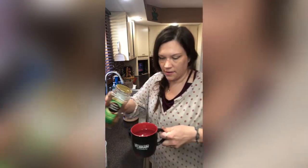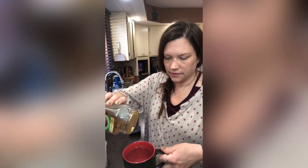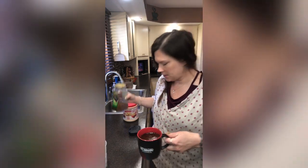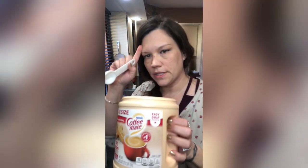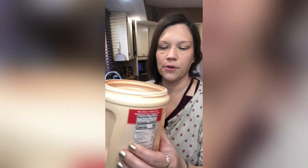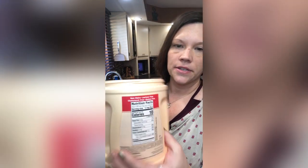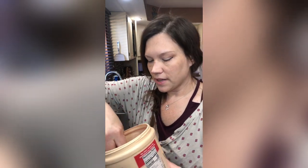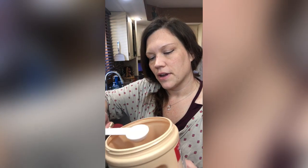So I don't know if I can get this on camera or not, but that much. Coffee creamer, I'm gonna put in 1 tablespoon of Coffee Mate creamer at 10 calories. Oh, this is different. For 3/4 of a teaspoon. I could swear this used to be a full teaspoon was 10 calories, but whatever. So maybe I'll figure out the math later, or maybe I'll just let you figure out the math because I'm gonna do a tablespoon one way or the other.